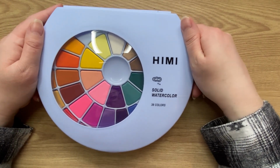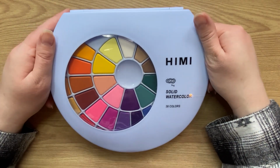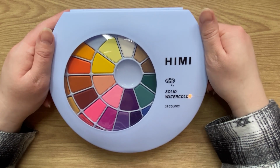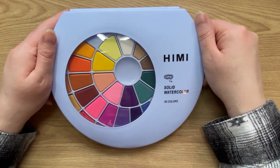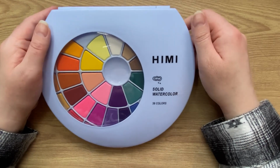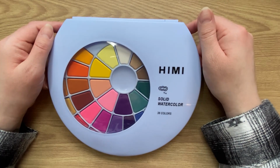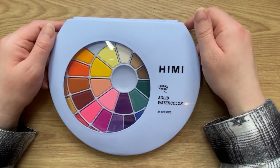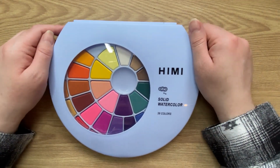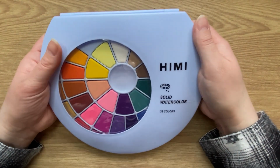HIMI make watercolour, so I'm pretty sure everyone by now knows about the HIMI jelly gouache, but don't hold me to this. They may be the people that made the original jelly gouache. They are so popular, and I've got a set and they're amazing. I did buy some HIMI coloured pencils for my husband at Christmas, and he said that they're really good. I, however, have not used them, so I can't really comment myself. Not many people know that HIMI make coloured pencils. Everyone I spoke to didn't know that this existed, so I'm guessing this is a relatively new product.